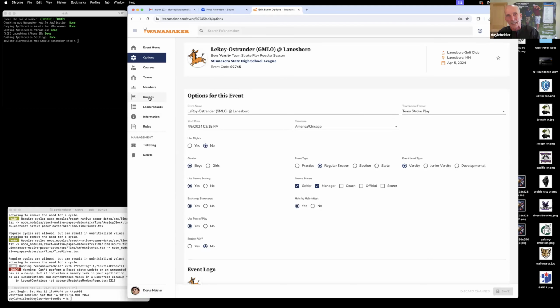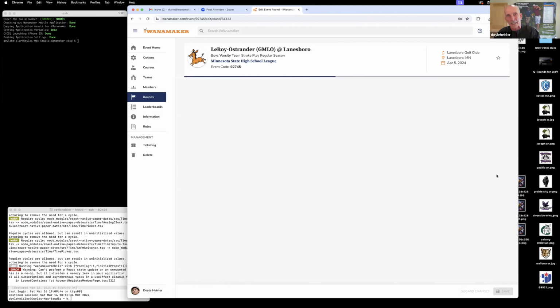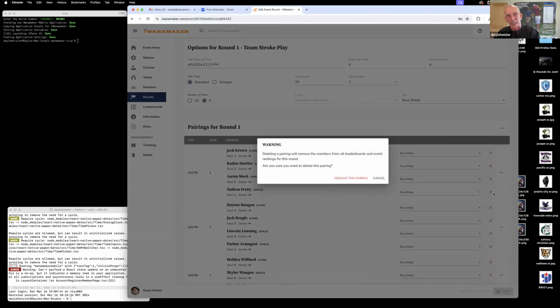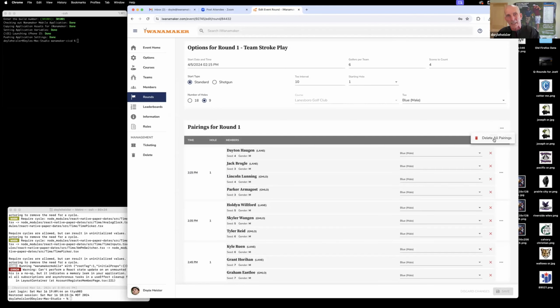I'm going to go in and clean this up because I don't want to leave this event the way it is, because I added a lot of things that the coach who created this is probably thinking, oh my gosh, he's messing my event up. So I can back out of this by just simply deleting a pairing. Okay. And then I can actually delete all pairings right here too.